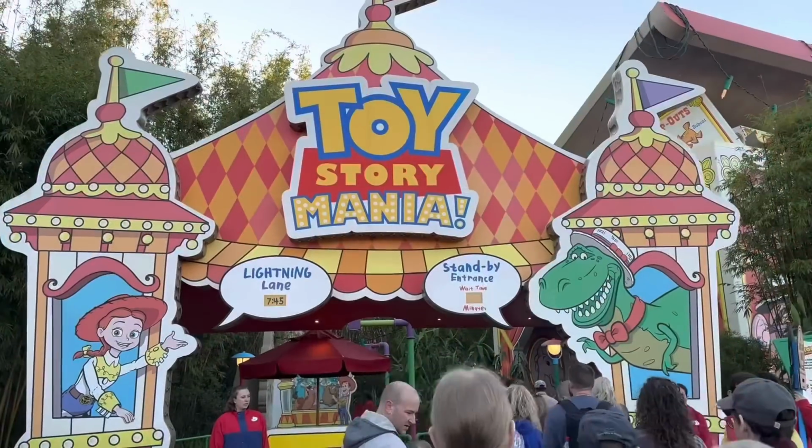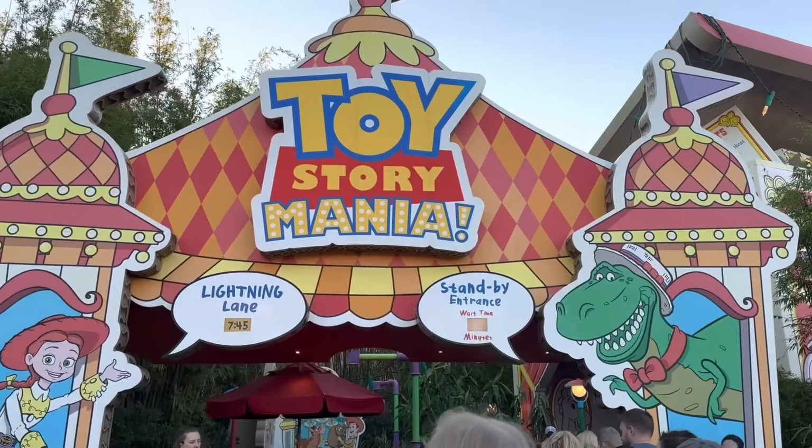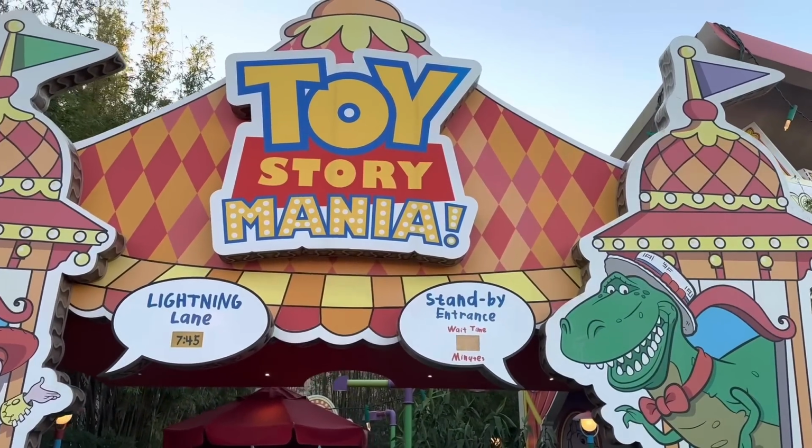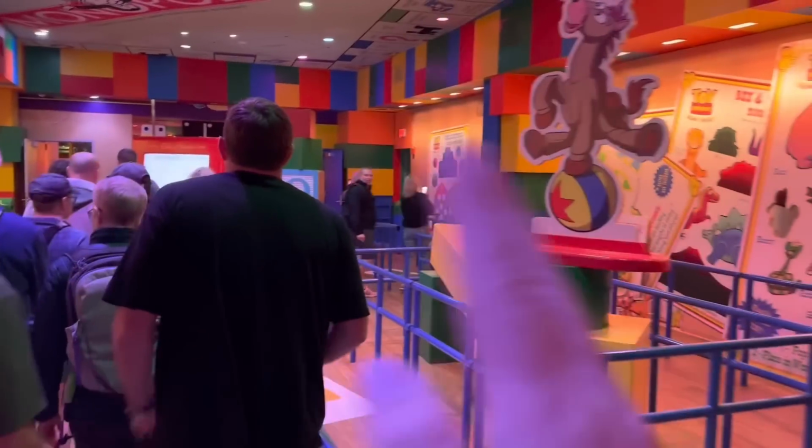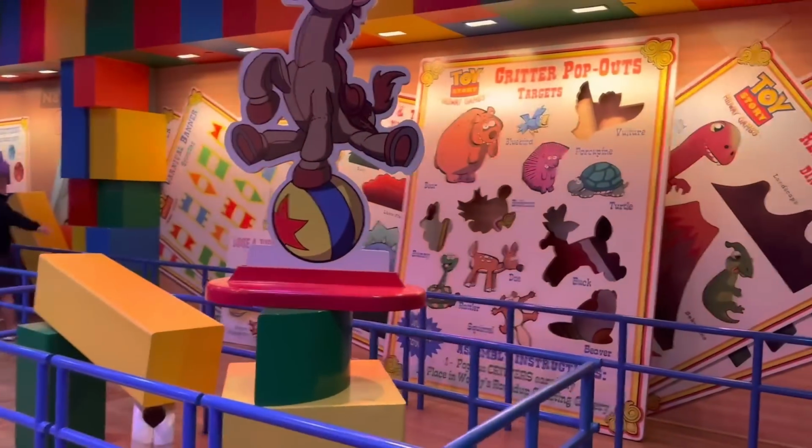All right, I'm going to switch it up, guys. I want to go to Toy Story Mania first. Let's do this because I love this attraction. It's one of my very favorites. Now, you see, this is the line. This is the queue. We are skipping the whole queue. We're just literally walking on. This is what makes it so fun getting here super early. Just keep on walking. I love it.